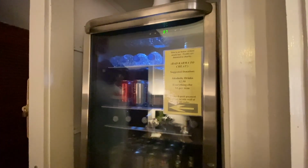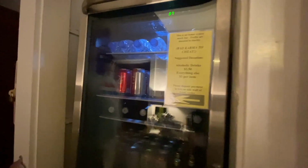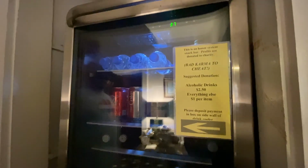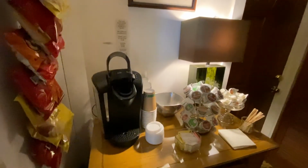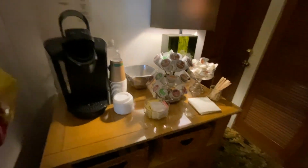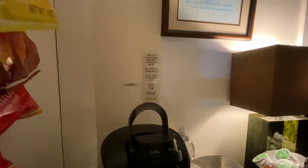Yeah, so when we were getting checked in, she walked us over here to the honor bar, which is so cool. Apparently everything that they garner here goes to charity, so it's bad karma to cheat. So you just leave your donations in this little box right there. It's pretty cool. Awesome. And then, yeah, this is just for anybody. So there's all kinds of suggested donations right there. And everything goes to charity.